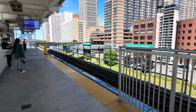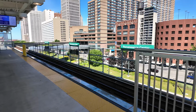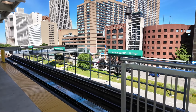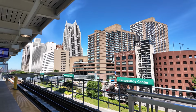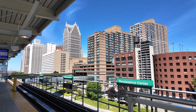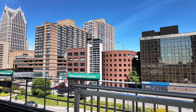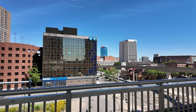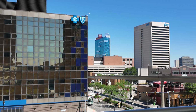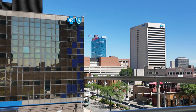One thing, you definitely want to stay away from the yellow line because you don't want to get too close. But from up here, we can get a good view just staying far enough back. Look at the city, just absolutely beautiful. And it's a beautiful day here in Detroit as well, so a perfect day to film this video for you guys, and you can even see the hotel for Greektown all the way over there.